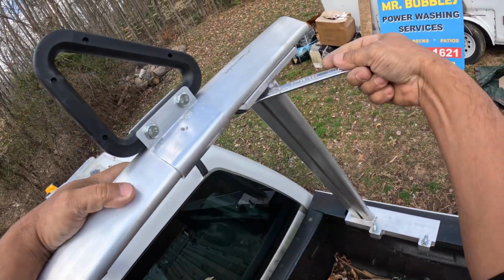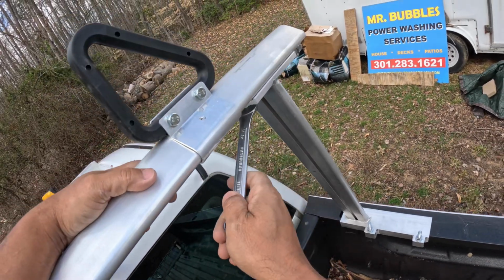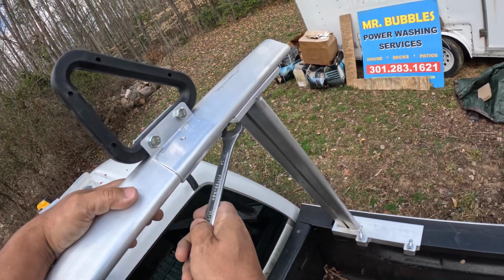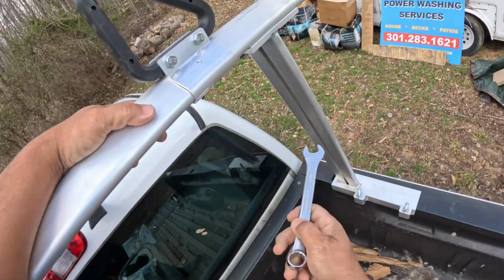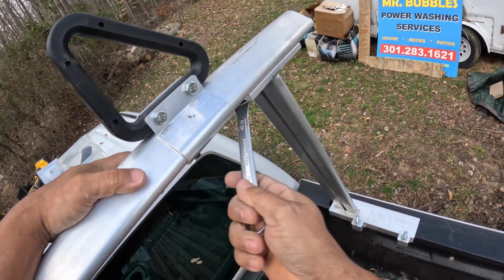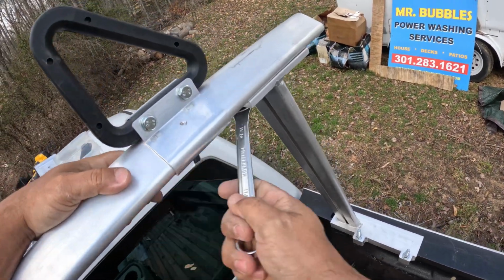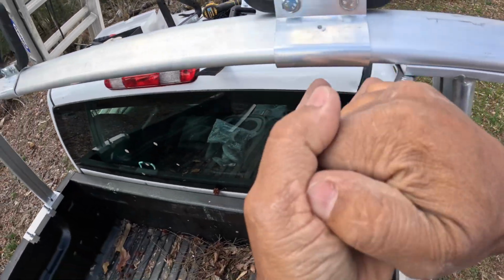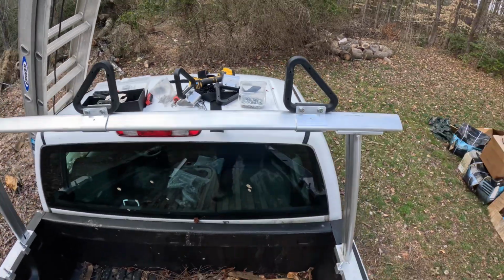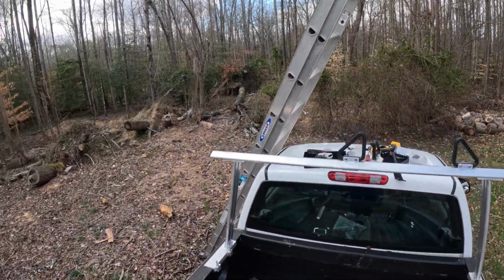There you go. Wow, it's going smooth now, guys. Remember, this has to be super, super tight, guys. Like, no joke tight. Because again, you know, the vibrations and all that. None of the ladder racks that I... Oh, right here. Oh my gosh, just use my body weight on that. That guy ain't going nowhere.